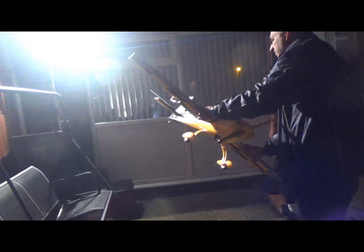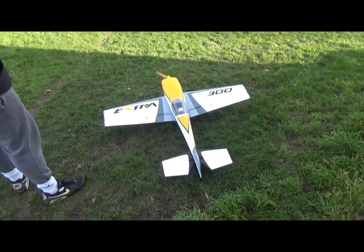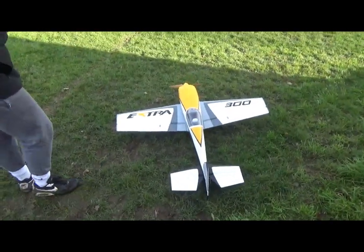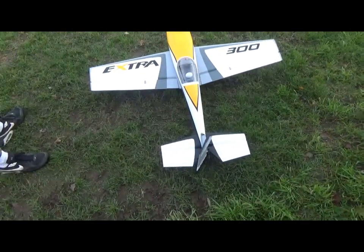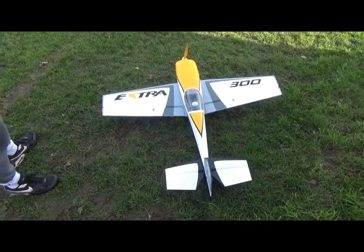Yeah, safe's on at the moment. Try that one. And we're on. Phil's on the sticks. Third flight of the extra. Phil's first flight. I don't think you were flying that in high rates then.